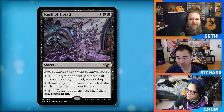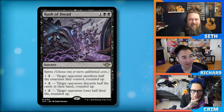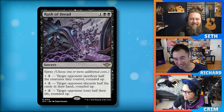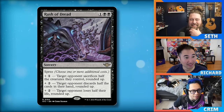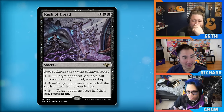This card does give you, oh man, half the creatures they control rounded up, though. That's nice. Unless they have one. No, wait. That was 4 mana to half wrath them. You could just full wrath, I guess, technically. But in this color specifically, mono black, what am I left with? The Drag Down?